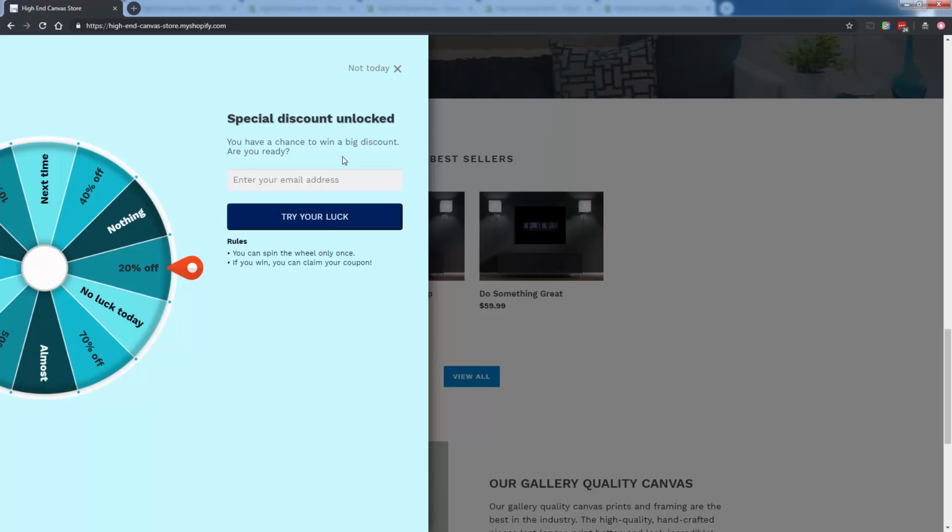So this isn't even on exit. This is why it's always good to test it. We have exit intent, and also we have timed intent. We could change that and not have it pop up on time, but I'll have that in here. And of course, you know how this works. You enter your email, it's going to spin the wheel, and if they get it right, they'll get that coupon code that we created. And you see there's literally things in here that we put in.